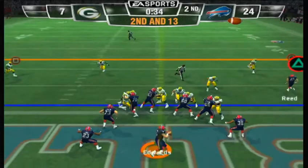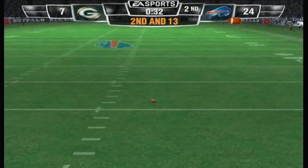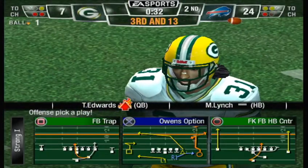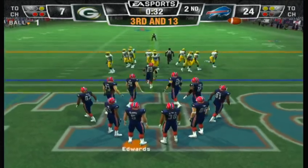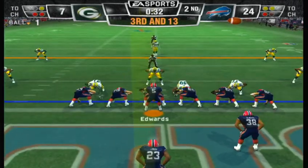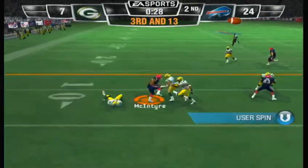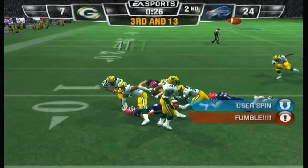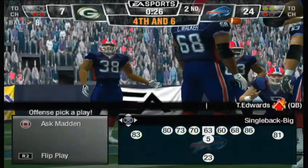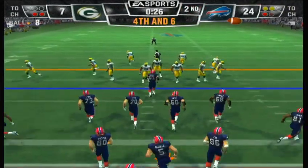They come out with split back. Tipped away. Harris gets his hand on it. Run it up the gun and keep that clock moving. Third and 13. Ball on the 1-yard line. The Green Bay Packers bring in their quarter defensive package. Still going. He lost it. The Bills recovered it. Green Bay calls a timeout. Now they have no timeouts remaining. It's fourth down and about 6.